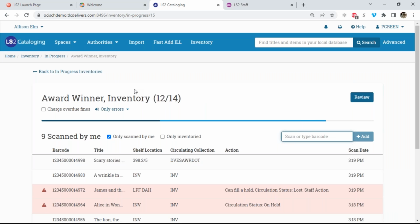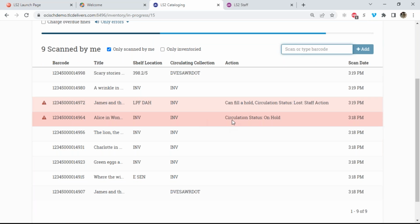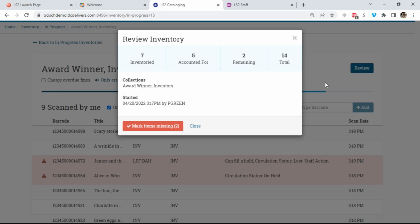And we have scanned 12 of our 14 items are now accounted for. And again, you can see we have highlighted those items in red to let you know that there was a problem. And when you're finished your inventory, you can either click review to alert the system that you are done. And this is another upgrade from the previous RTI.